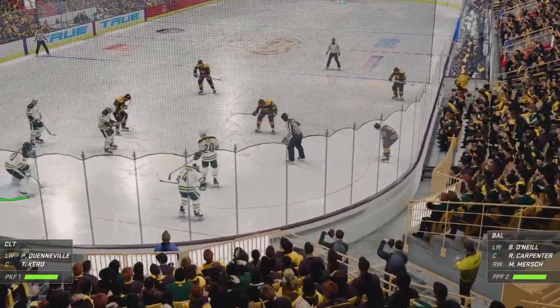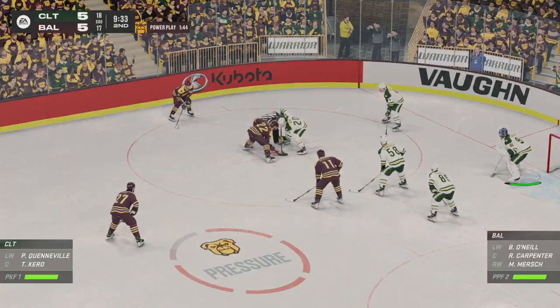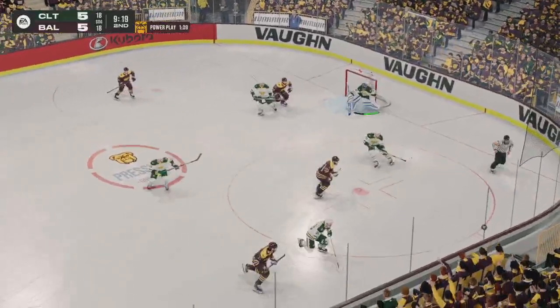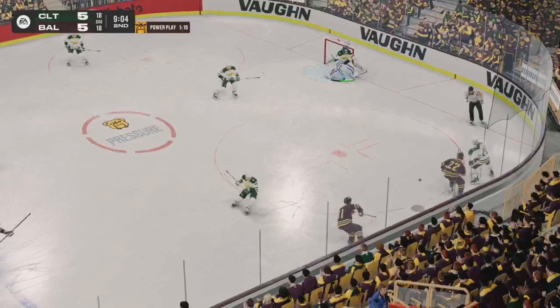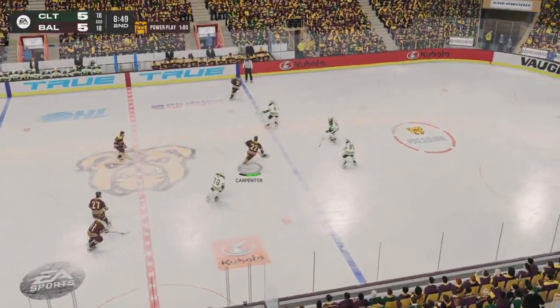Kiro's ready for the draws. They will continue to try to kill off this penalty. Smart read on the play as both centers were tied up on the draw. Tries to get it out of the zone. And that one's blocked. They'll keep it on the attack. And they clear the puck from the zone.